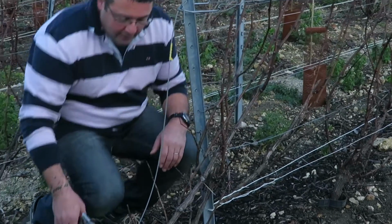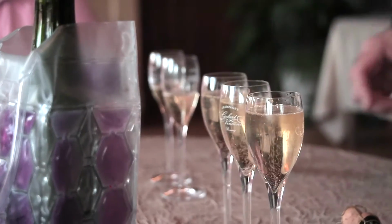So this is a specific pruning he's talking about, which is called the Chablis pruning.